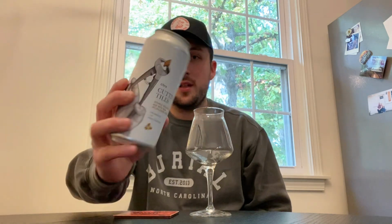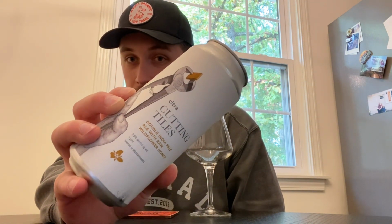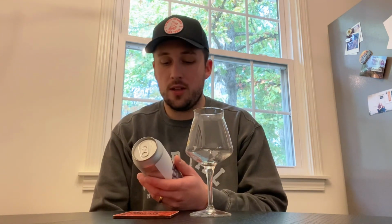Checking out a beer I've been very excited to check out. Been sitting in my fridge for about a week now. Picked it up in Asheville. This is from Trillium, Citra Cutting Tiles. I guess Cutting Tiles is a series that they do, from what I understand. This is a double IPA with raw wildflower honey, 8.5%, brewed in Massachusetts. Boston, I do believe.